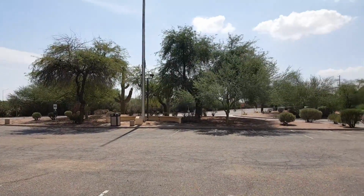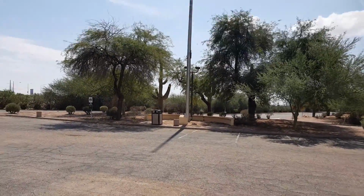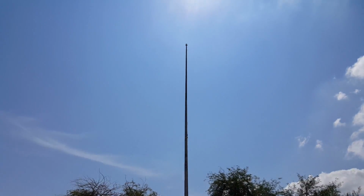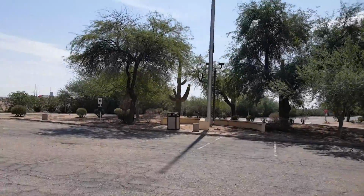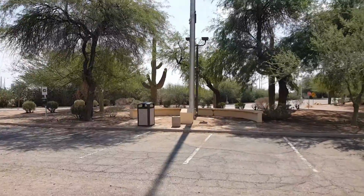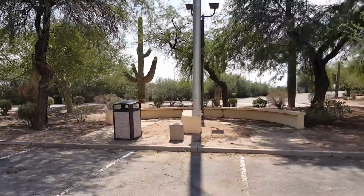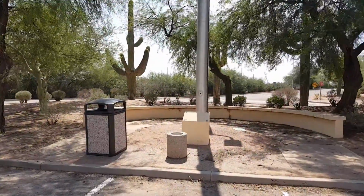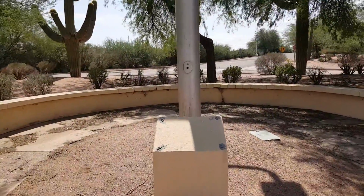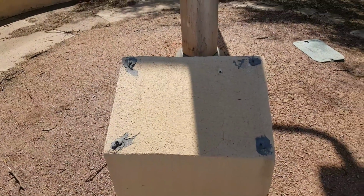Looks like there used to be like a little monument or something right here. Yeah, there's no flag on it though. No flag. It looks like the plaque's been removed too. You know what's sad? That plaque was probably made out of like copper or bronze or something. That's a bummer.